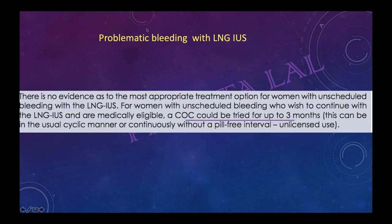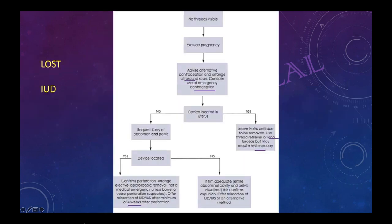Then problematic bleeding with LNG IUS, answer is COC. It can be tried for 3 months. Okay, this also you have to remember. So COC can be taken for 3 months if there has been problematic bleeding with LNG IUS. This part is important to remember.